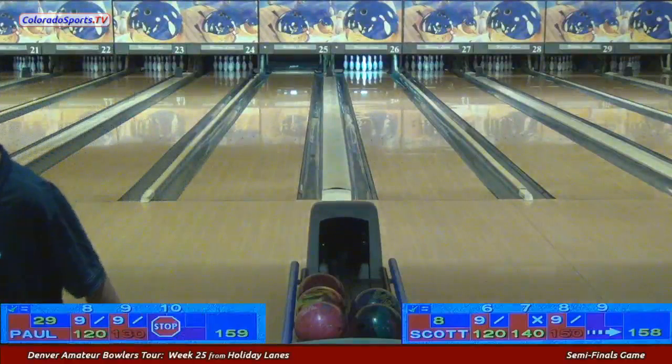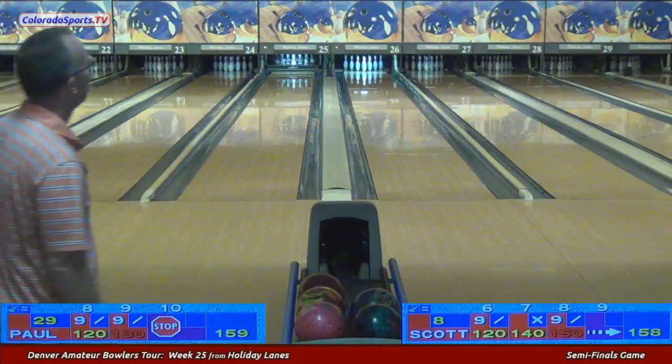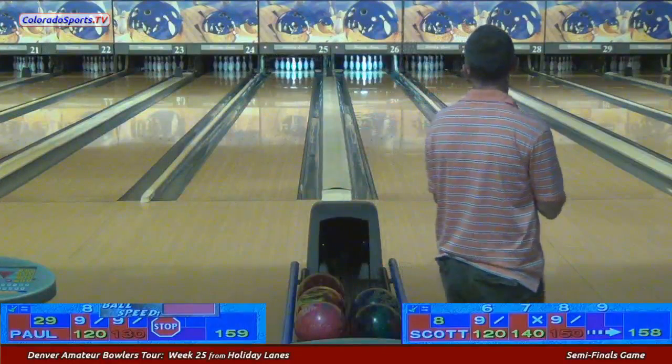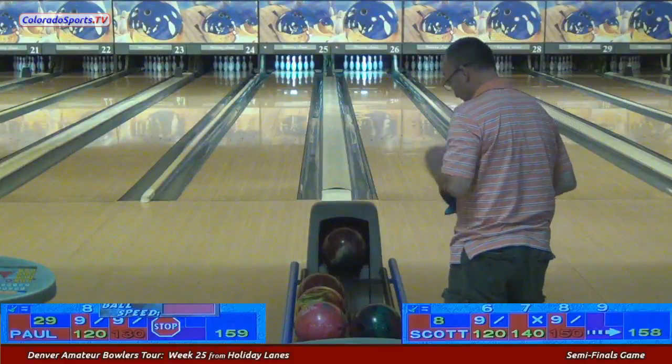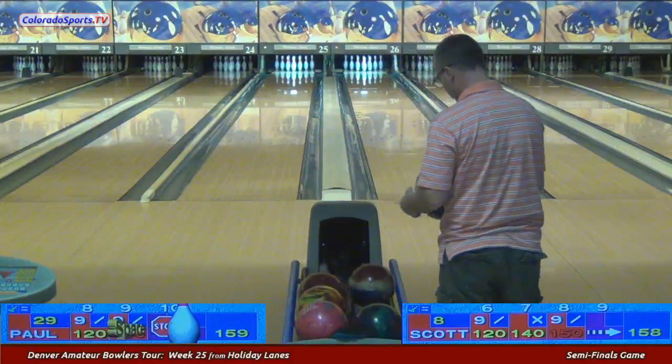He had a little weird reaction on 26 early, leaving those light shots and the chops. I mean, the chops that missed 9 count. Again, the one single pin spare. A single pin, and that's it.